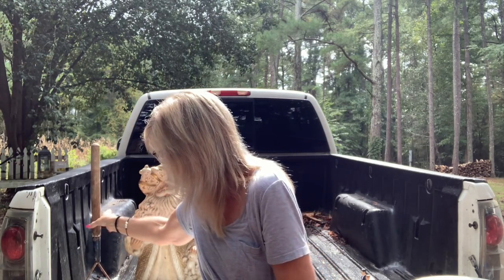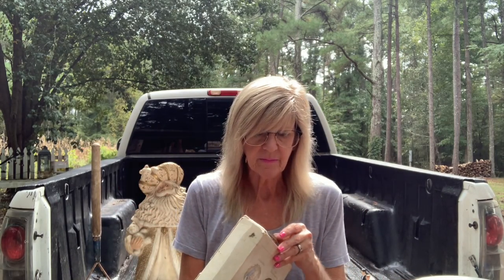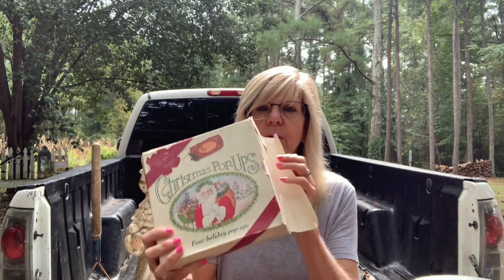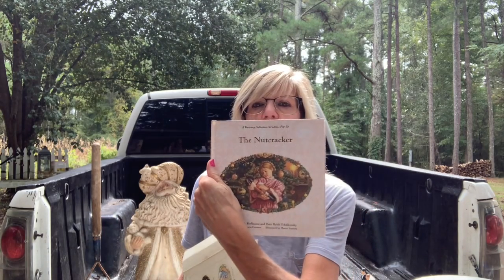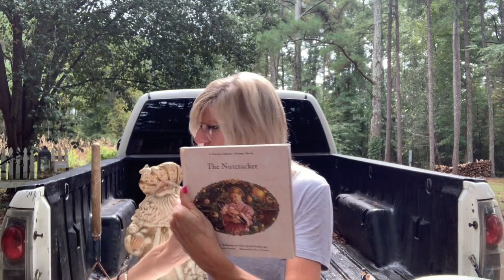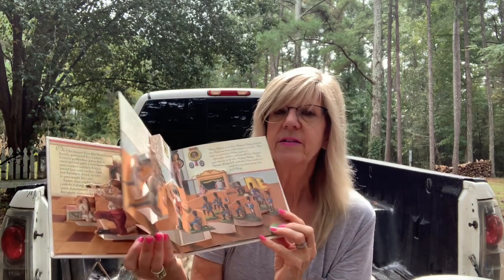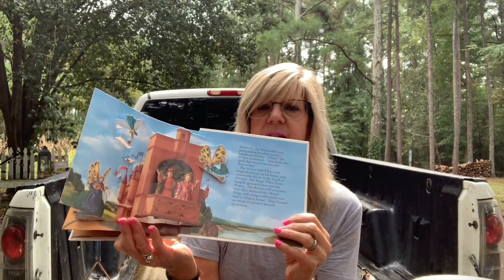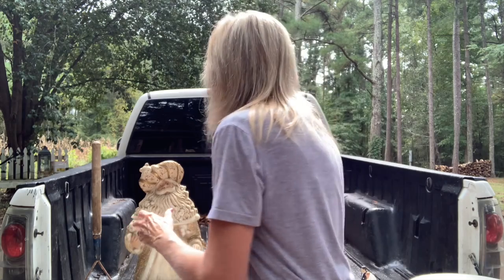And then she had some very random Christmas type ornaments and decorations. She had this little box of pop-up books. And I thought, for Christmas time, these are always good to have. You can set these out and display them. I just love Christmas books, and these are the little pop-up ones. So I grabbed those.